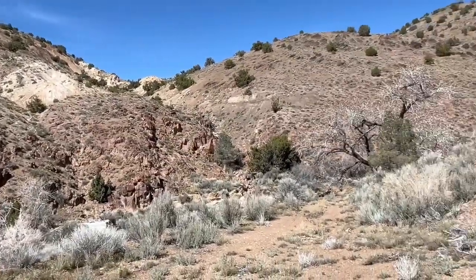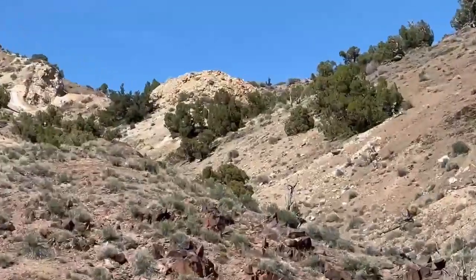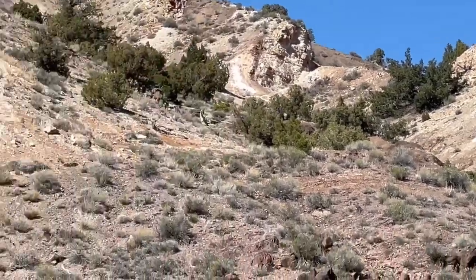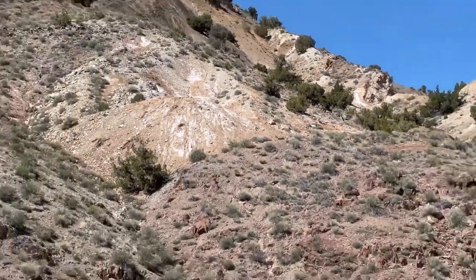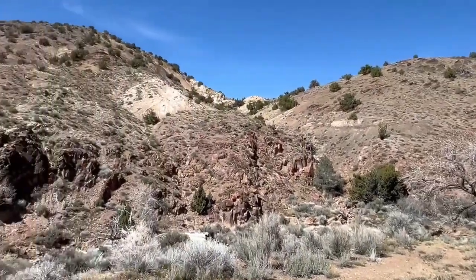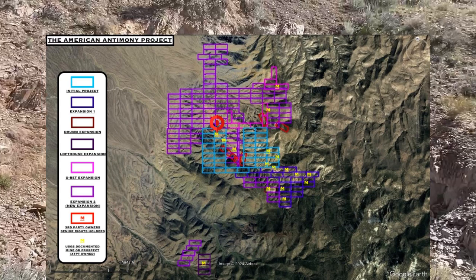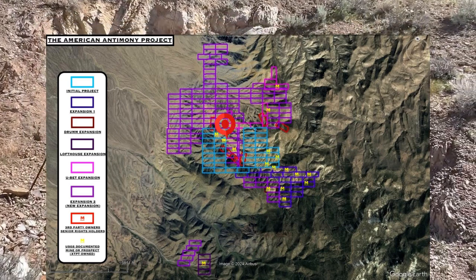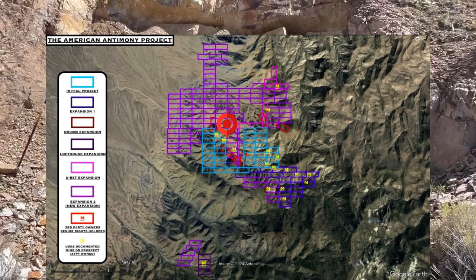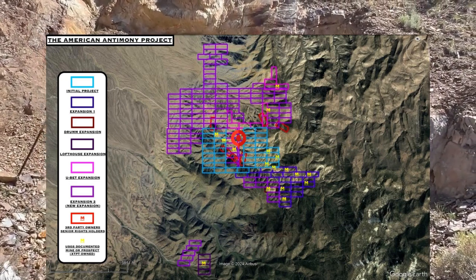Not the subject of this video, but you can see workings all up here. This is tailings. The reason why I'm so excited is if you look on a map, and I'll try to see if I can draw that out on a map, this lies in direct line to the Arance, to all the mines in the district, from the King Solomon to the Antimony King, all the way up to the Marguerite, Far South Marguerite, and the Blue Eagle Group.